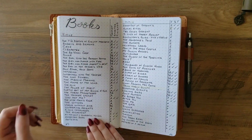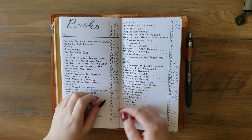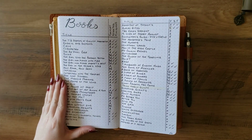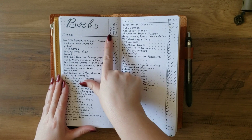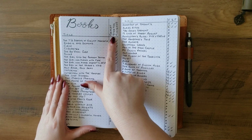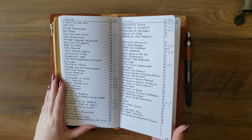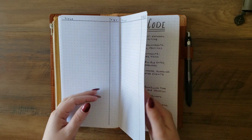And then we go into my book inventory. On here I have all of my audiobooks, which are listed as A's, ebooks, which are E's, and then P for physical book. This is where I keep track of what I've read, what I haven't read, and these are just the books that I own. So I have the format, if I've started the book, and then if I've finished the book. And then I believe, yeah, I have a whole blank spread left for that.